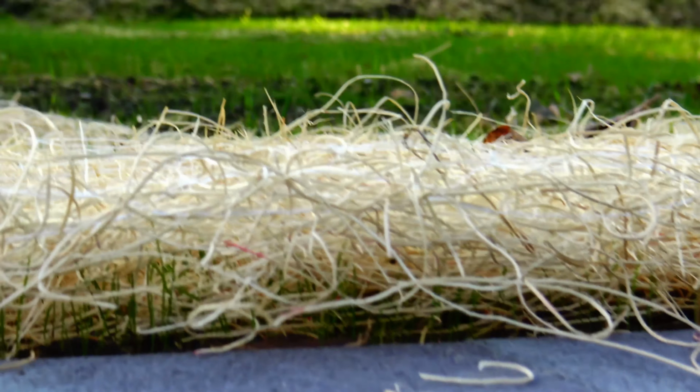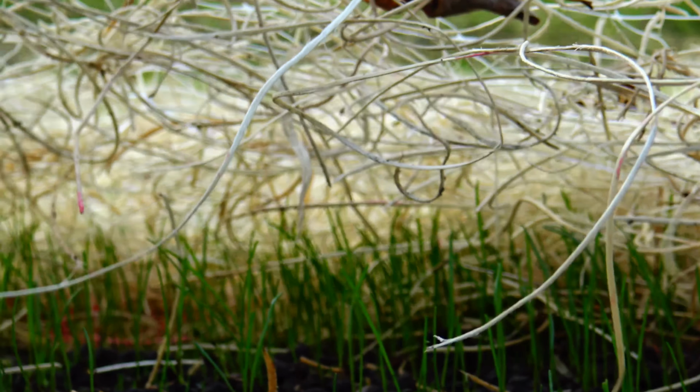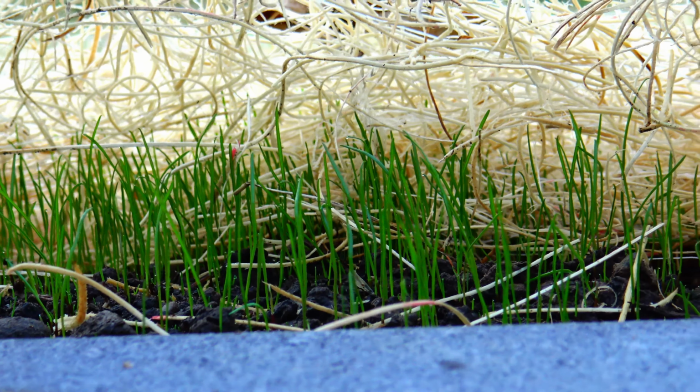We'll go over to the other side. This was put out, this side was put out a day earlier. And again, this is not necessarily a structural thing. We'll just take a quick look. Even the grass is thicker here. You can see one more day of growth. And the mat is thicker here.